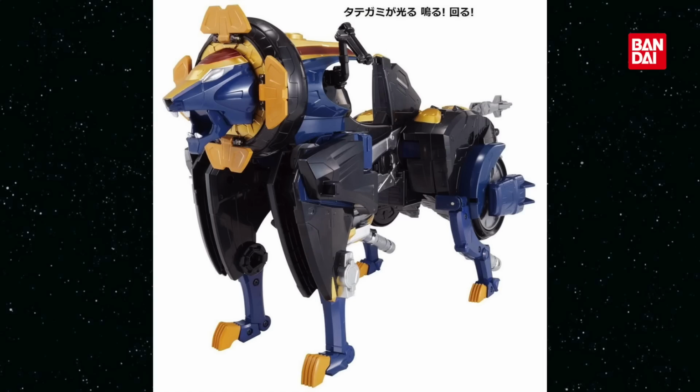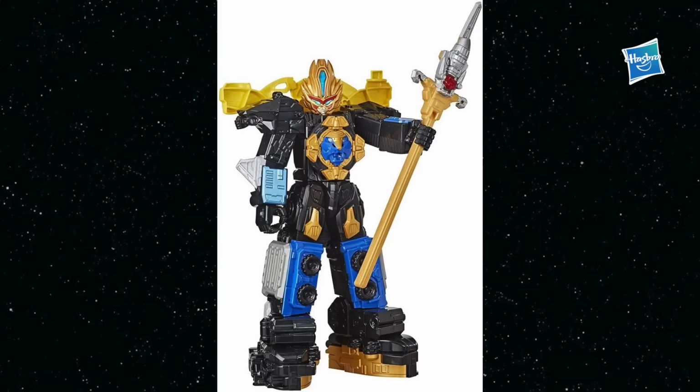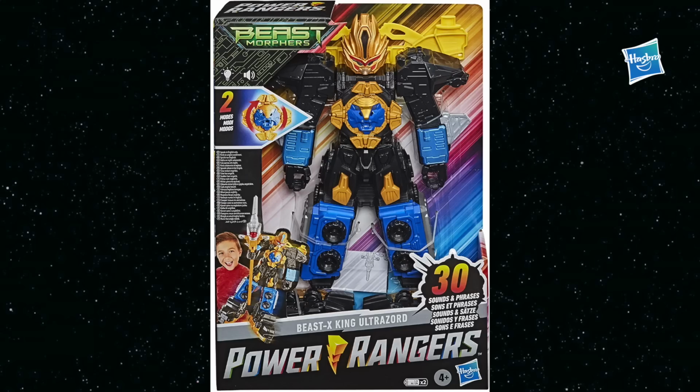Now, not to create Snyder Cut-esque levels of speculation here, but I can't see Hasbro having not prepped that thing in the background. That thing must be designed, and possibly even at prototype. I don't think it ever made it to distribution. Obviously, we never saw it really referred to properly. All we got was the Beast-X King Ultra Zord electronic mode, non-separating. Who wants that when you're a Power Rangers fan?